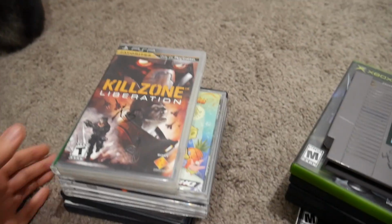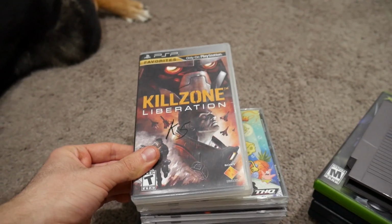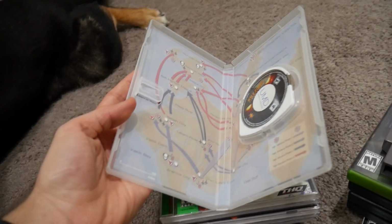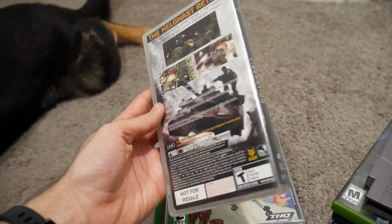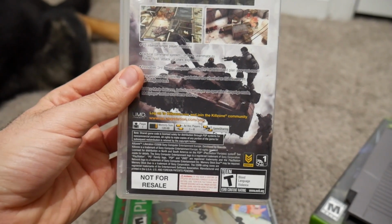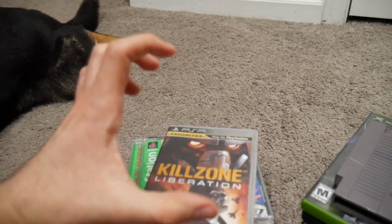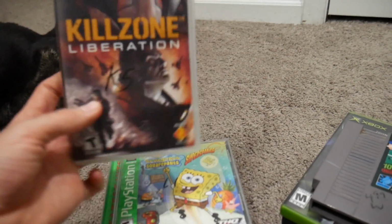Next up, from the same store, I got a small stack of games. First of all was Killzone Liberation. The funny thing is, I had 1 or 2 copies of the demo, but I had never picked up the actual game itself. I don't think this one is complete, unfortunately, because it doesn't have a manual, but it does have all the cover art and everything. This is also a not-for-resale copy, so I'm not sure if this came bundled with any of the PSP models, because I had a PSP that came bundled with a game and a movie, and they came in very small cardboard slip covers for UMDs. They didn't come in an actual big case like this.